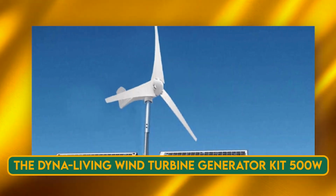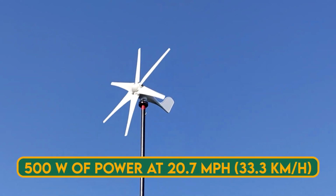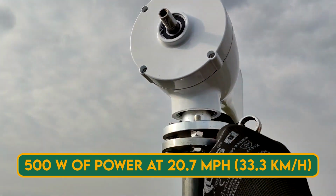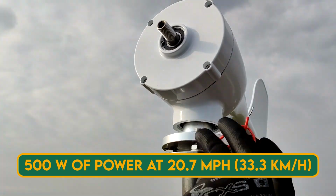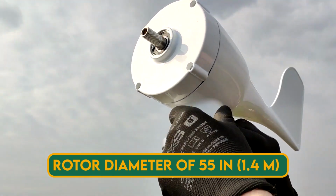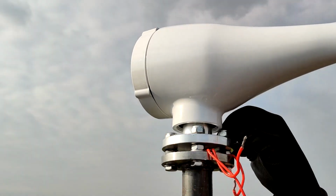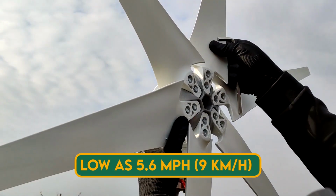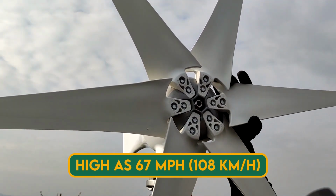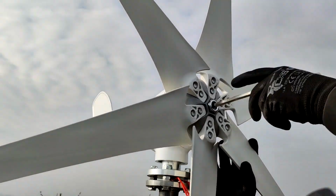The Dyna Living Wind Turbine Generator Kit 500 watts is a small wind turbine that can produce up to 500 watts of power at 20.7 miles per hour or 33.3 km per hour of wind speed. This turbine has a rotor diameter of 55 inches or 1.4 meters and a rated power of 500 watts. It can operate in winds as low as 5.6 miles per hour, 9 km per hour, and as high as 67 miles per hour or 108 km per hour, making it ideal for low wind areas.